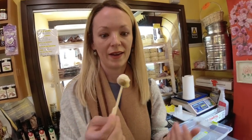It's like a truffle cream, I guess, paste kind of, right? Or like a truffle kind of spread, I guess. Mm. Really good.